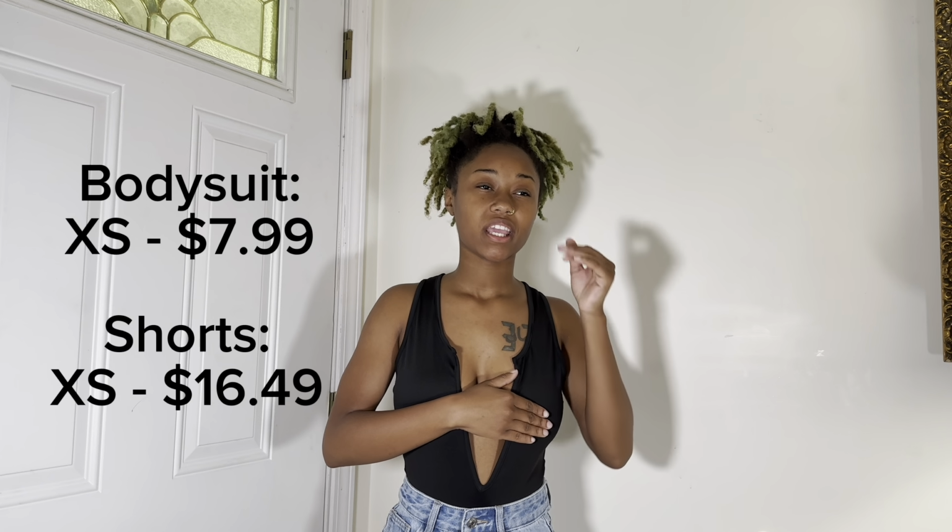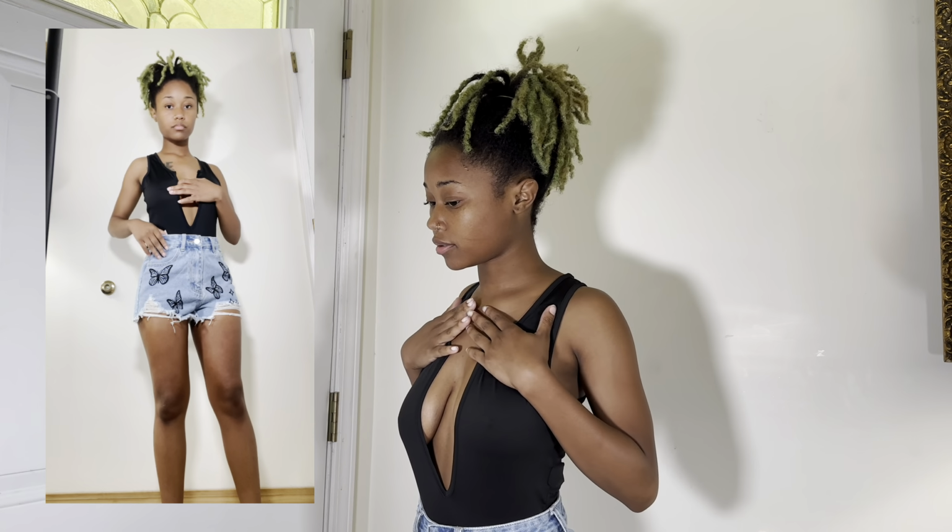Okay, y'all. So this is the next outfit. This is not the material I thought the shirt was gonna be. It's a very stretchy material. I do advise getting some boob tape to wear with it, because if you bend over, they're gonna fall out. There's nothing holding them. It's not tight enough to squish them, because it's so stretchy. It is a bodysuit. It is very cute though.